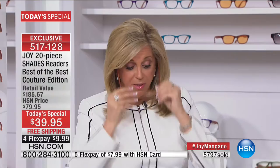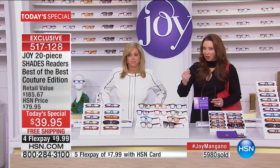I didn't even get to the green, but let me continue a minute because the aquamarine is the number one. Look at how, if you've got blue eyes, it's worth it. For the price of one, you're getting 10. So it does translate to under $4 a pair of readers, which is ridiculous. You know what's so nuts? You can't buy these cleaning cloths at those little kiosks in the mall for that price. You can't.